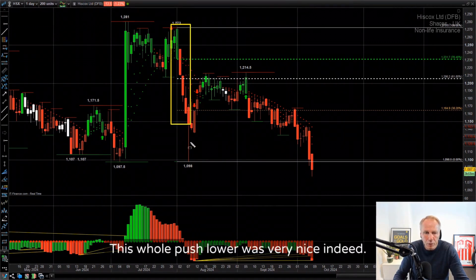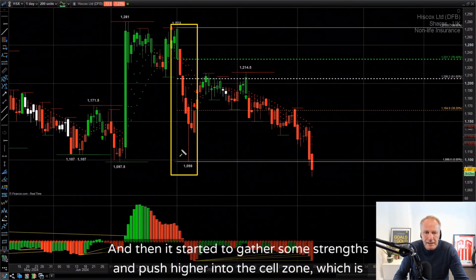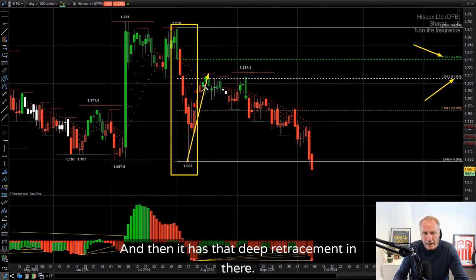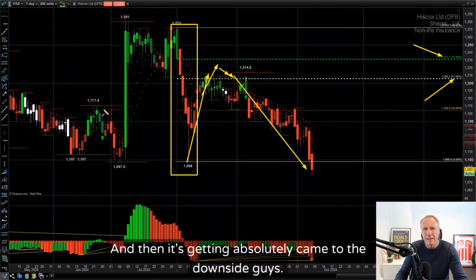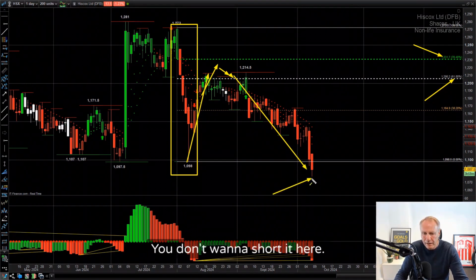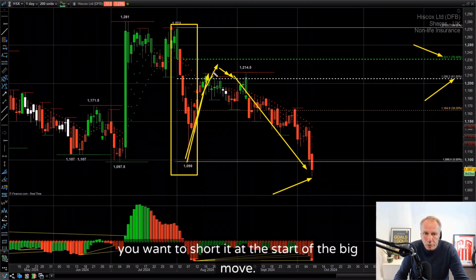Okay, this whole push lower was very nice indeed, and then it started to gather some strength and push higher into the sell zone, which is the 76.4 and the 61.8. And then it has that deep retracement in there, and then it's getting absolutely caned to the downside, guys. This has sold off since the sell zone. You don't want to short it here. You're too late. You want to short it at the start of the big move.